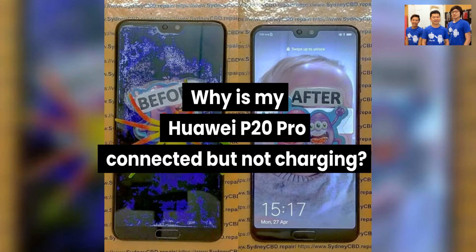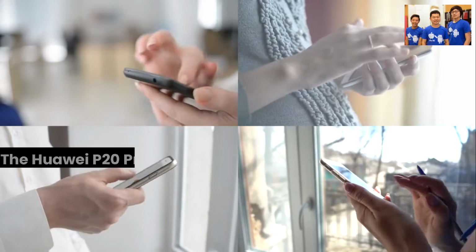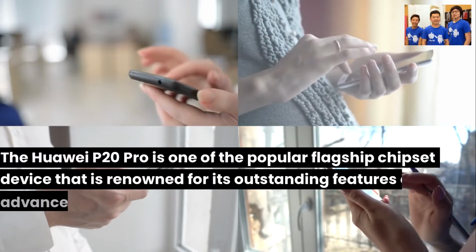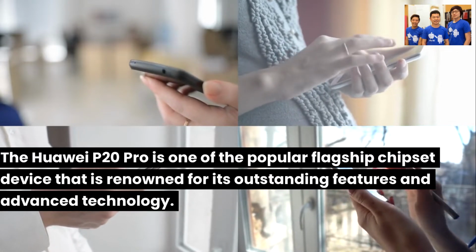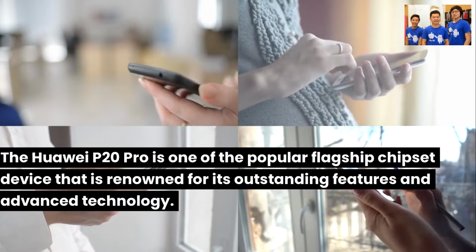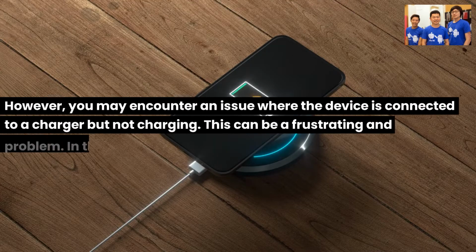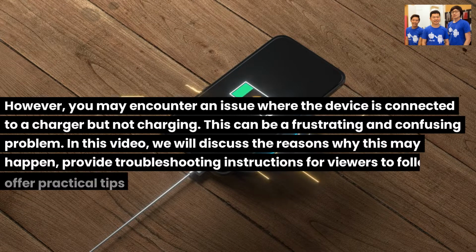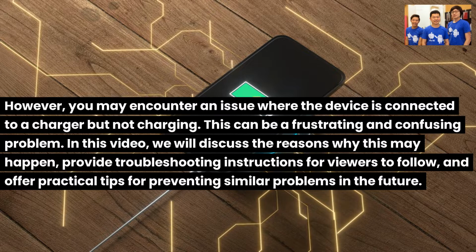Why is my Huawei P20 Pro connected but not charging? The Huawei P20 Pro is one of the popular flagship chipset devices that is renowned for its outstanding features and advanced technology. However, you may encounter an issue where the device is connected to a charger but not charging. This can be a frustrating and confusing problem.